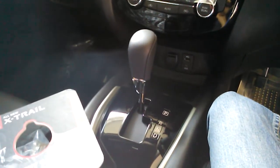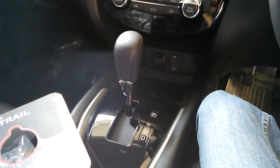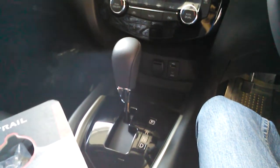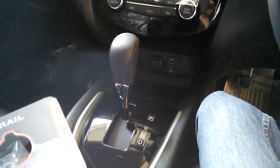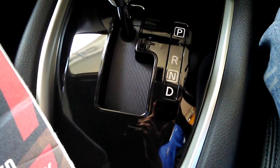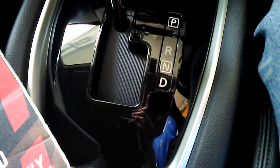The 2.5 litre naturally aspirated inline-four petrol engine on the X-Trail can only be paired with the electronic continuously variable transmission. Continuously variable transmission, or CVT, is basically an automatic transmission with an infinite number of gear ratios to help you maximize fuel efficiency and have a smoother ride. This transmission has manual shifting by tipping the lever forward to upshift and tipping it down to downshift.